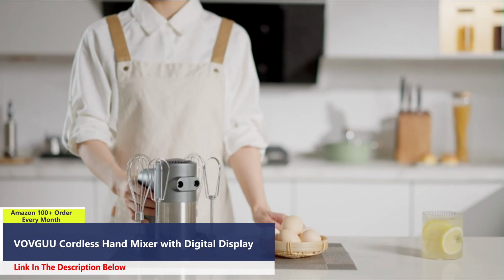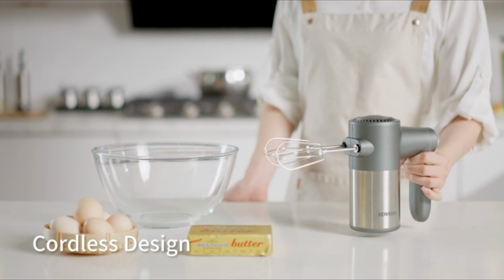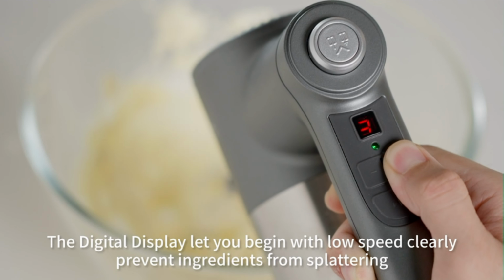Experience the ultimate convenience in your kitchen with the VOVGUU cordless hand mixer. Its cordless design allows it to stand on its own, lifting the beaters out of the bowl and workspace, freeing you from tangled power cords for enhanced convenience.